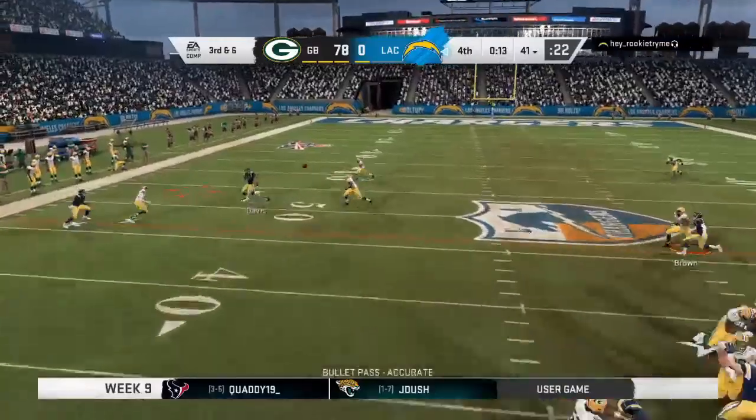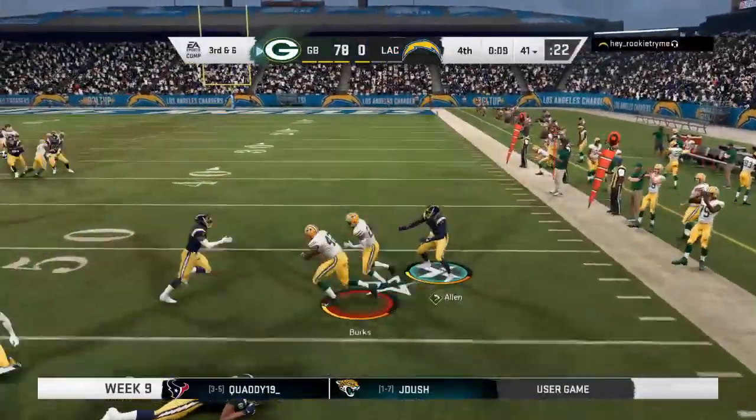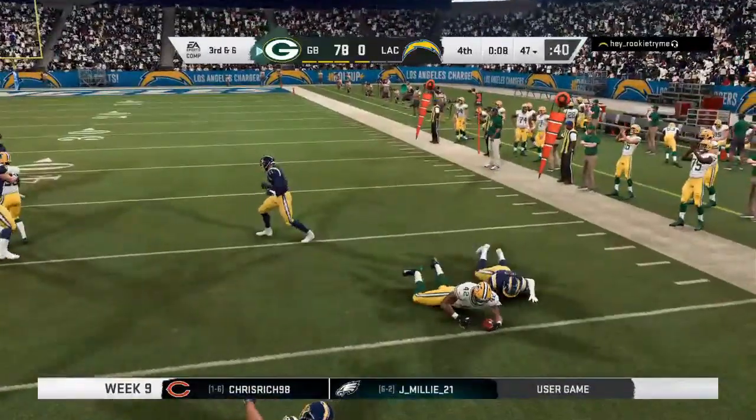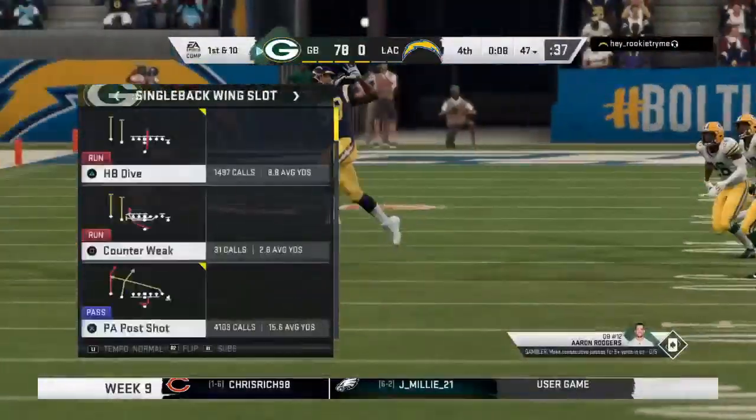From the gun, Herbert. And my goodness, another interception. Picked off at the 46. And his guys are going to get the football at their own 47-yard line.